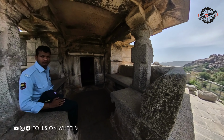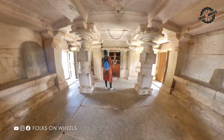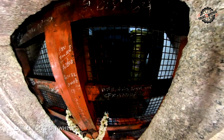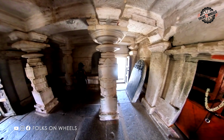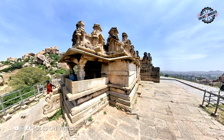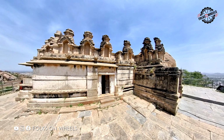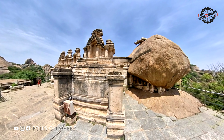This Hidimbeshwara temple is open only 3 times a year, during Bhima Jayanti and other occasions, and the rest of the time we can just see the outside beauty of the temple. Of the 18 temples in this fort, this is the most prominent temple. The rocks around the town are said to have been part of the arsenal that Bhima and Hidimba used against each other. The Hidimbeshwara temple displays a tooth of the Rakshasa Hidimba. There is a huge drum here that is said to have belonged to Bhima.